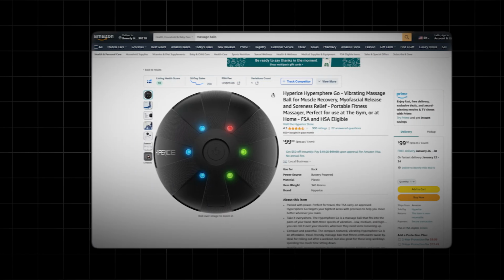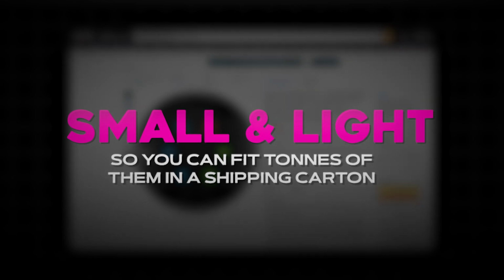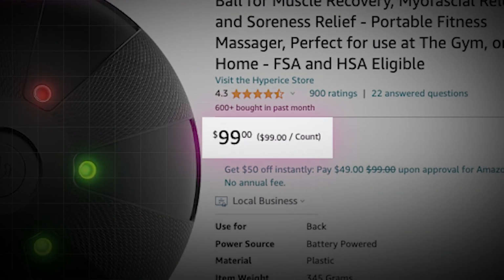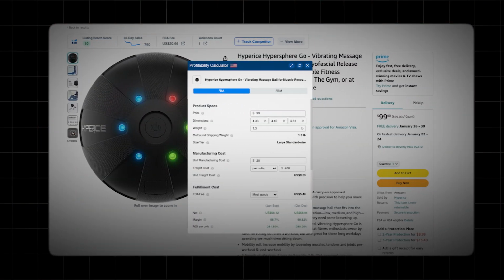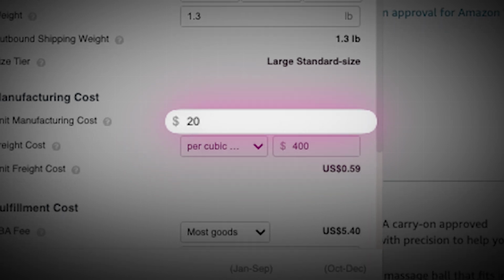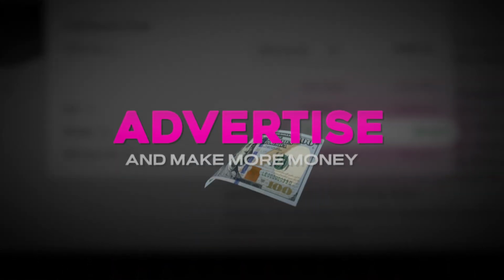Now, if you compare that to a product like these massage balls, where they're really small and light so that you can fit tons of them into a shipping carton, and their Amazon fees are around $20, and the sales price is the same as the deck chairs. So your sales price is the same, but your fees are $40 less. And your shipping price per unit will be a fraction of the cost. Because for every one deck chair that you can ship, you can probably ship 50 of these massage balls. And a quick look on Alibaba, we should probably be able to get these for between $10 and $15. So even at $20 plus shipping, you can see that our gross margin is around 60%, which leaves us way more room to advertise and make money.